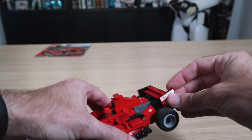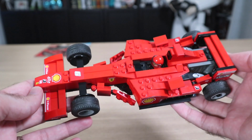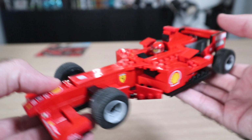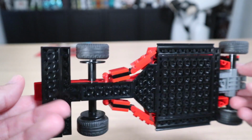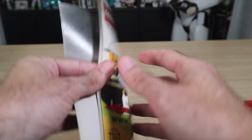I imagine that pullback mechanism is the only cool or exclusive thing about this vehicle, other than maybe these axle pieces, maybe the wheels or whatever. Everything else is pretty basic brick built pieces going on. If you flip through the instruction booklet here, it is simple. It is all very basic bricks besides that pullback mechanism. Otherwise, it's just normal. But there's some odd stuff going on here.